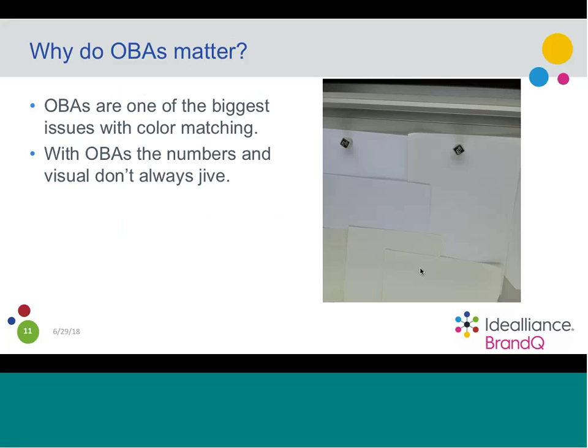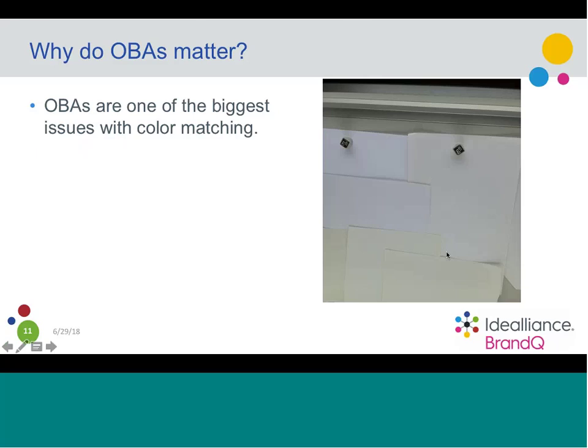If you think about it, one of the complaints that people have is, hey, I've hit this to the numbers, I've got the ink the right color, I've got my G7 the right color, my spot color is the right color, how come it doesn't match the proof? And if we have this OBA difference that you see here, it's almost impossible to get a match.